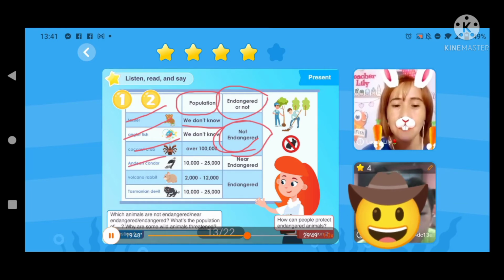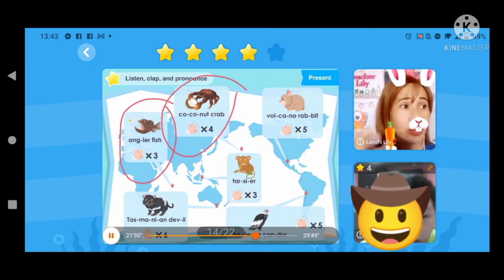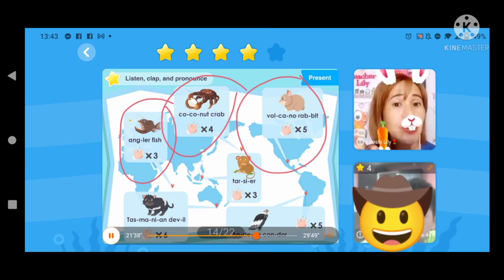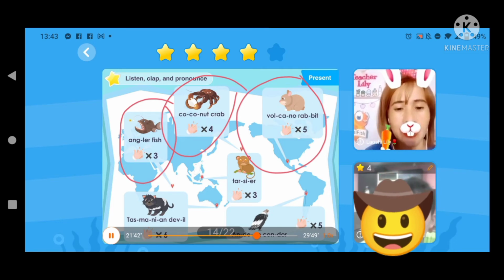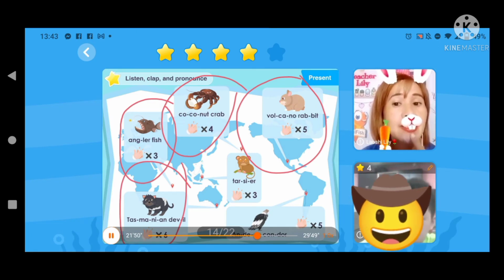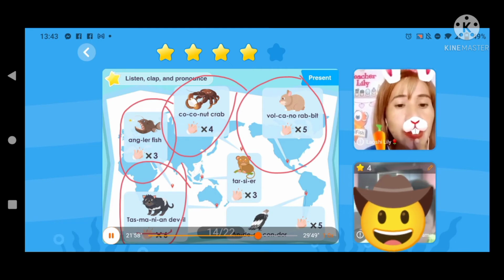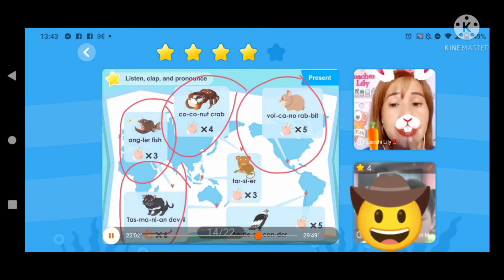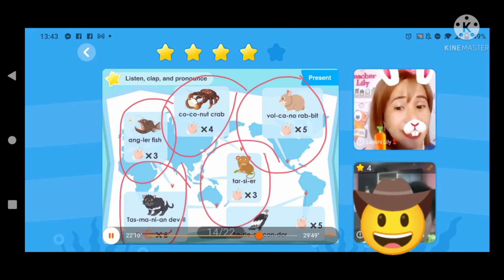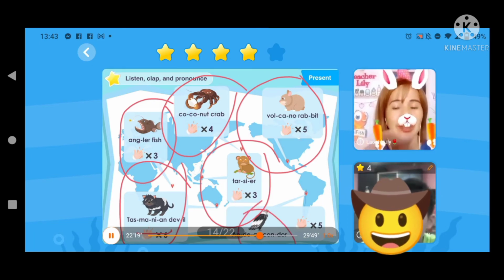Okay, now how about this fourth one? Angelfish. Okay, very good. This one? Coconut crab. This one? Volcano rabbit. Okay, how about this one? Tasmanian devil. Yes, it's called Tasmanian because it is found in the country of Tasmania. So it's called Tasmanian devil. Now this one. Tarsier. Okay, very good. And the last one? Andean condor. Okay, good job.